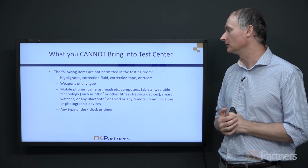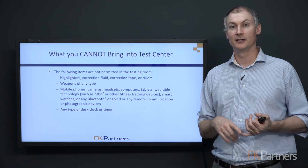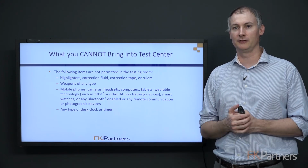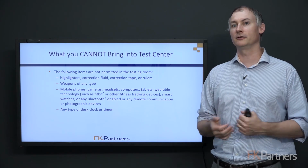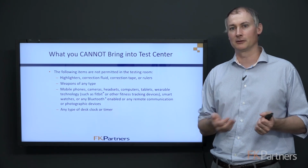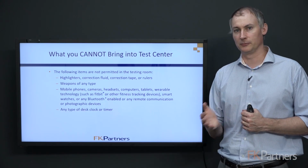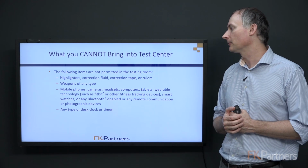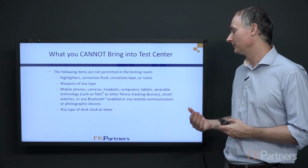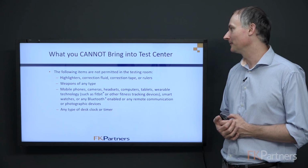Mobile phones, more important probably. No phones are allowed into the actual testing room. You're going to need to leave those outside in the personal belongings area. Or just don't bring it at all that day, if you feel uncomfortable leaving your iPhone or your smartphone outside in an area that another 1,000 plus people are leaving their belongings in. But just be aware that they do not allow any sort of mobile phone inside of the actual testing room. They also don't allow you to bring a desk clock and put it on your desk or your table there. You can bring the watch, I encourage that, but no clock, no timers are allowed in the room as well.